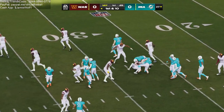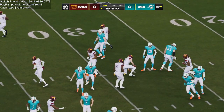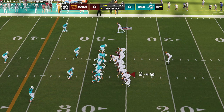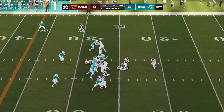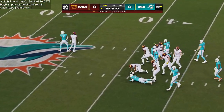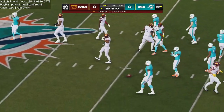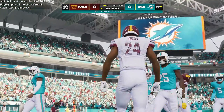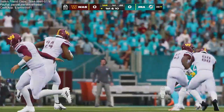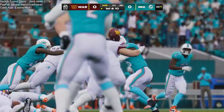And they'll get him down inside the 30 at the 27. They show run with 3 tight ends here on first down. Here's Gibson to start the drive. And they're able to get this one across the 35. That's a pickup of 11 and a first down on their first offensive play. Good job there. Pretty simple. The hole was created. Runner just darted right through.